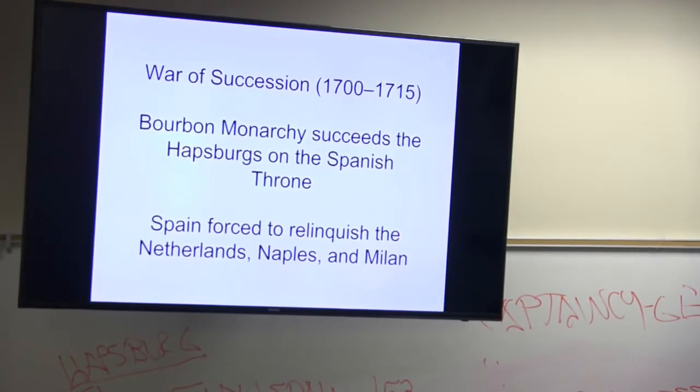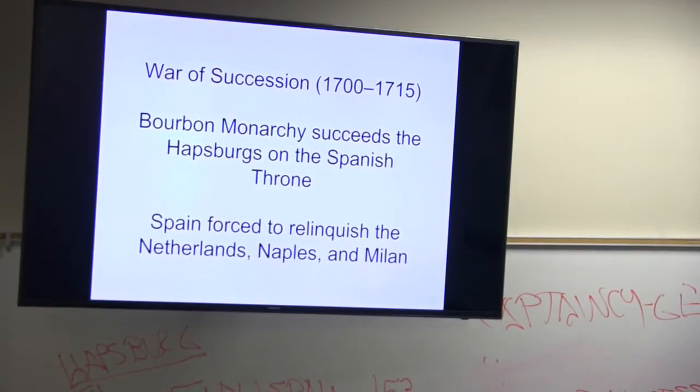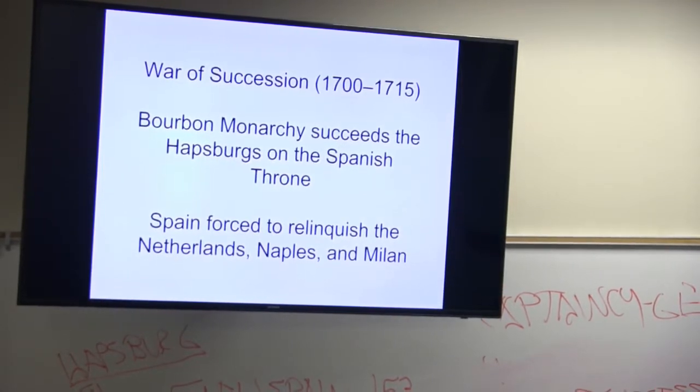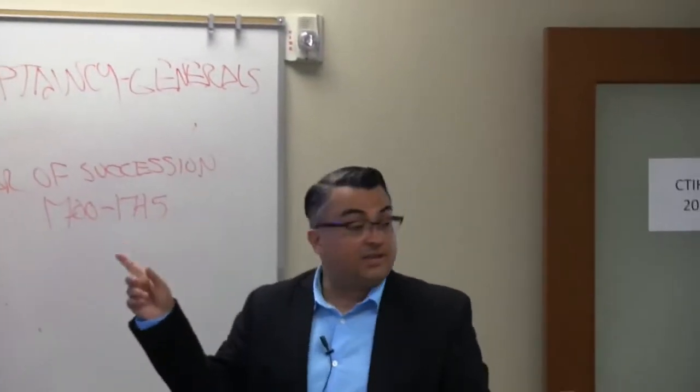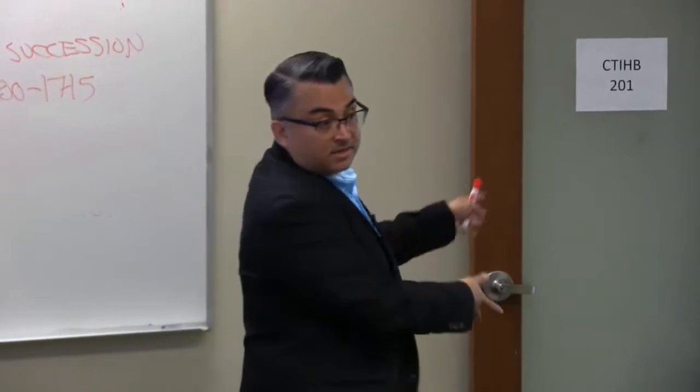The viceroyalties in the Americas are not the first viceroyalties Spain had. Those models are based on viceroyalties Spain had in Europe. So the Spanish viceroyalties were the Netherlands, which fell under Spanish jurisdiction starting in the 16th century. Then in Italy, Naples and Milan. These were all Spanish viceroyalties, and these were the models that were then implemented in the Americas.